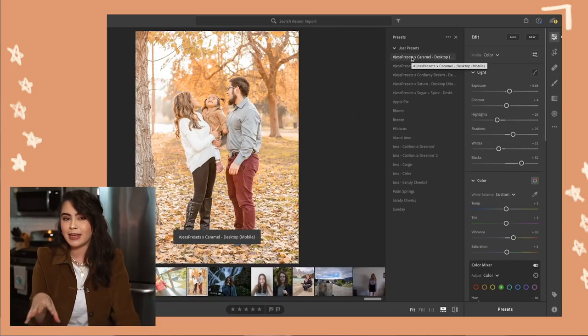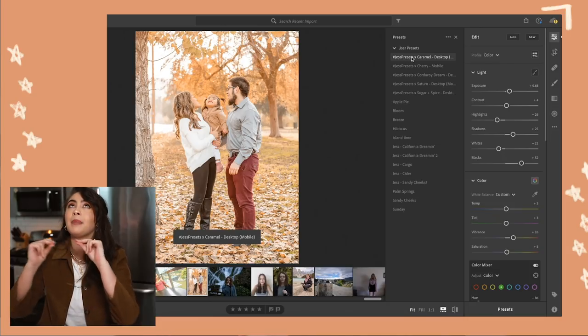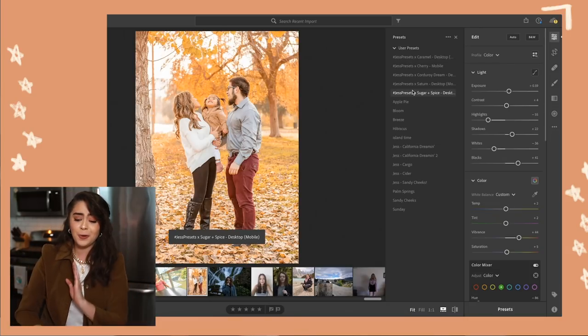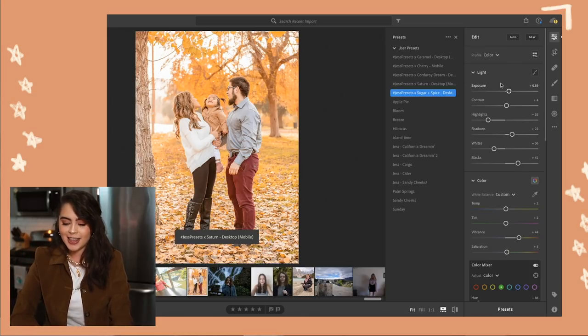One of these presets I made during fall time, so they work especially well for fall themed photos because they bring all the yellows to orange to really make the background pop, look beautiful. Ooh, okay, sugar and spice. That's it, that's the tweet. This is what we're picking.